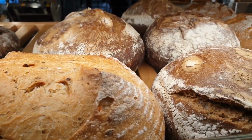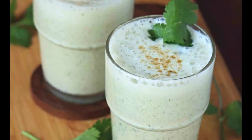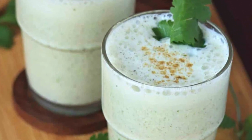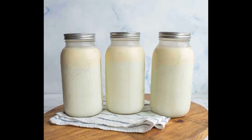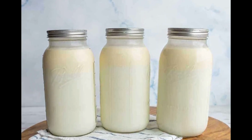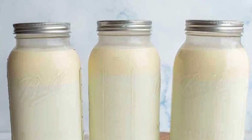Whether you prefer a dense, chewy, or light and airy loaf, sourdough is an excellent way to get your daily dose of postbiotics. Buttermilk. Buttermilk is a fermented dairy product that is traditionally used in baking, but it's also a great drink on its own. Buttermilk is high in postbiotics due to the bacteria that are used in its production, and this makes it a delicious and healthy way to acquire postbiotics.